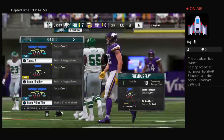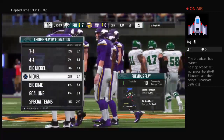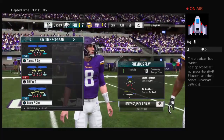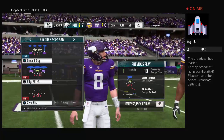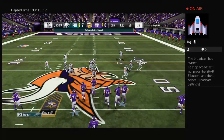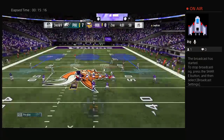Well, they're unable to convert that into much, but it's never a bad idea to try to get the ball into a tight end of his caliber's hands and see what kind of disruption he can cause. This defense tightening up a bit. That last catch just 1 yard, making it 3rd and 9.